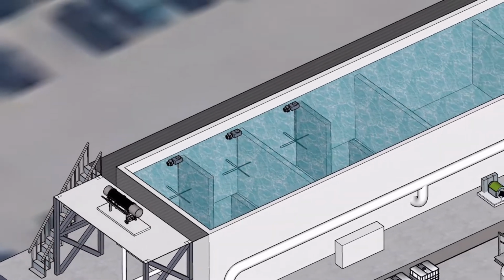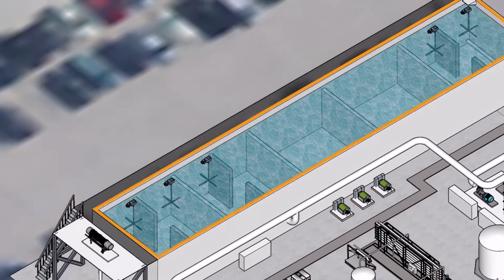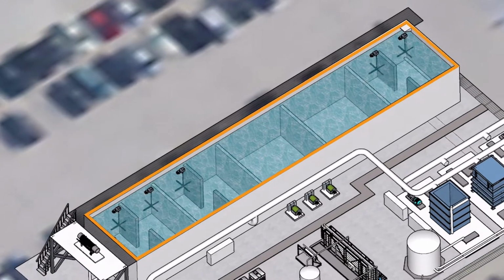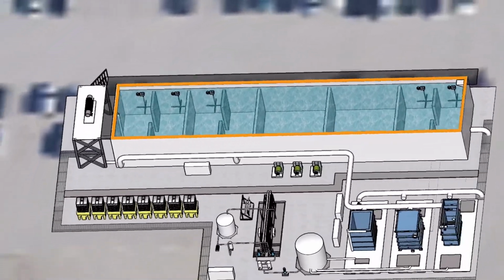Once screened, the flow will enter the membrane bioreactor, also known as the MBR. The MBR provides a secondary level of treatment and has two principal components: the biological reactor and the membrane separation system. The reactor is a multi-stage biological treatment process that facilitates the removal of organic matter, nutrients, and solids. Within the reactor, there are aerobic and anoxic zones to maximize treatment effectiveness.